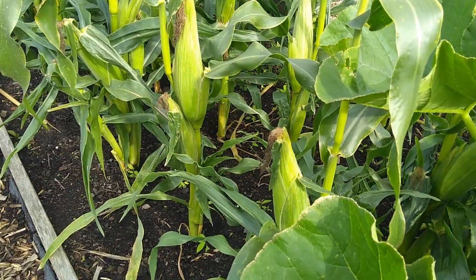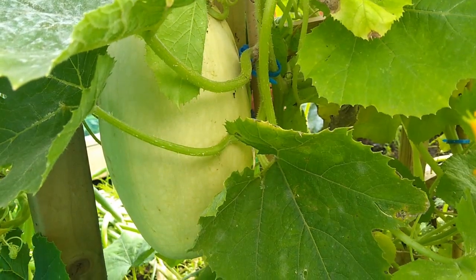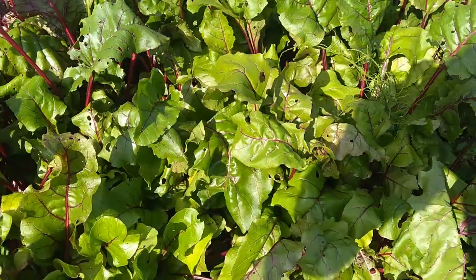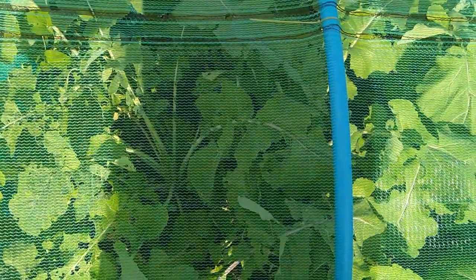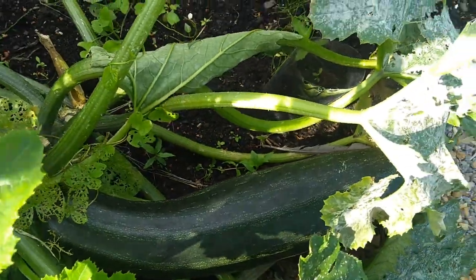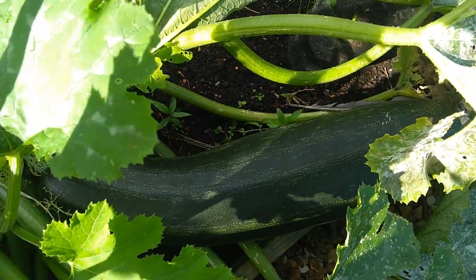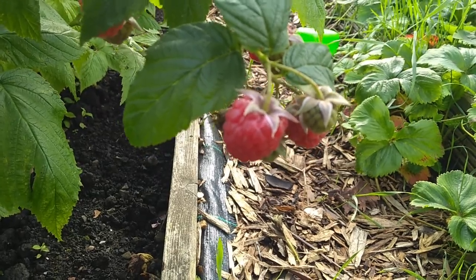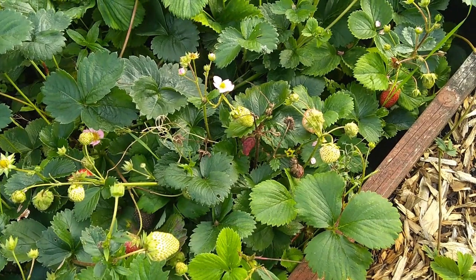Pumpkins, sweet corn, lettuce trees, shallots, spaghetti squash, pak choy, beetroots, swede, a perfect sized courgette. A courgette you could probably see from space. It's over 2 feet long. Raspberries. Strawberries.